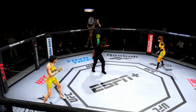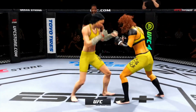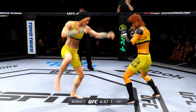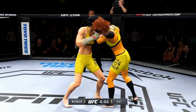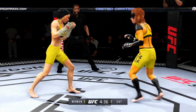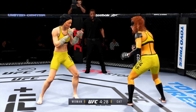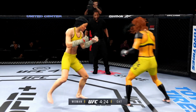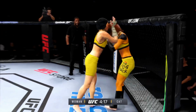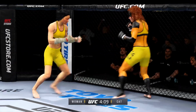You ready to fight? Ready. Good. Beautiful strike. Pretty good right hand. Got clipped with the right hand. Again, back into this position. Now she's got the Muay Thai plum. Pretty significant welt to the left side.